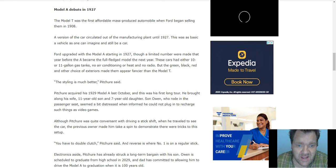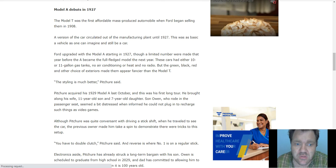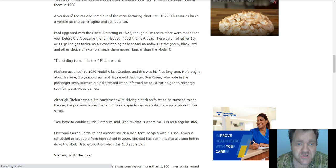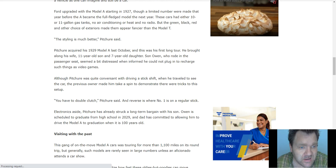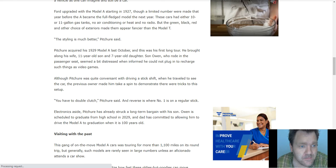These cars had either 10 or 11-gallon gas tanks, no air conditioning or heat, and no radio, but the green, black, red, and other choices of exterior made them appear fancier than the Model T. "The styling is much better," Pritchard said.